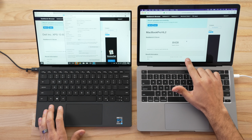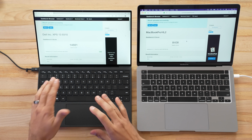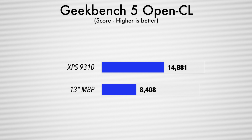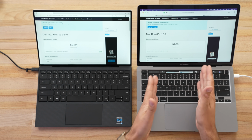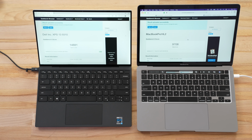All right, we have 8408 for the OpenCL, which is our typical score, and 14,881. So that is about 80% faster graphics with this new Intel 11th Gen Xe. That's very impressive. Now, I do have to mention that with the MacBook Pro using macOS, most applications are now using Metal, so I did run the Metal test as well. We got 9708, so we got a higher score there, and even with that, the XPS is still roughly 50% faster in terms of graphics performance.